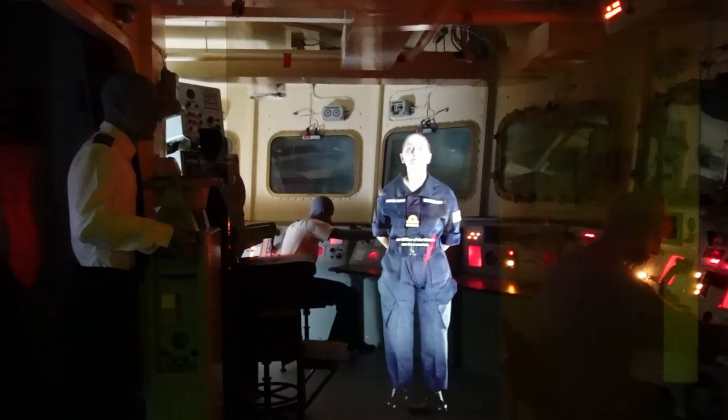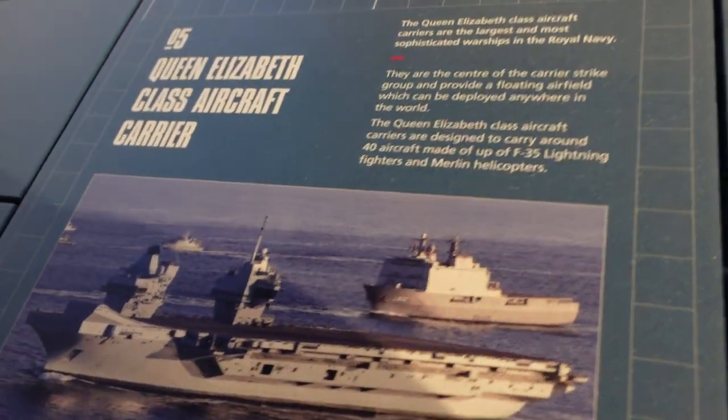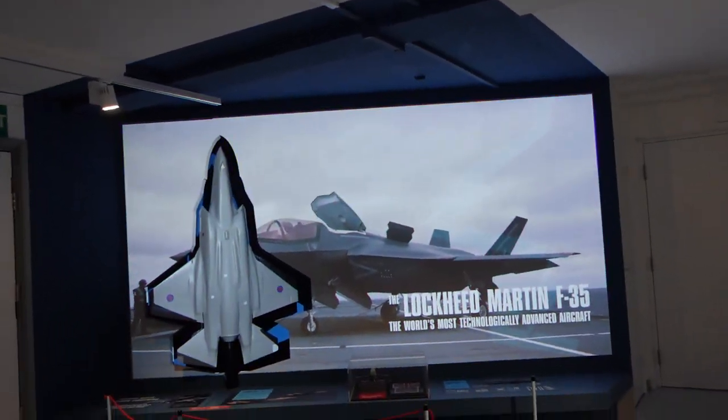Not just a more functional uniform, but since 1990, an officer of the watch can be a woman. God, look at that.